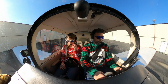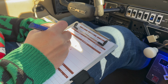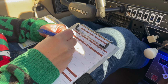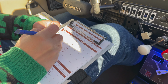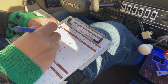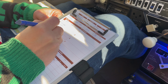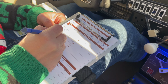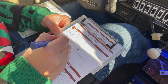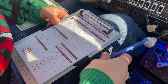Estimated weather observation 1513 Zulu weather: wind 300 at 11 gust 16, visibility 10, 8,500 scattered, temperature 5 Celsius, dew point minus 1, altimeter 2978. Transients are requested to park only in the designated spots in the transient area opposite the main hangar.